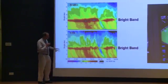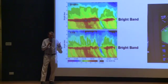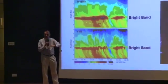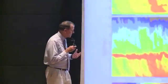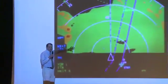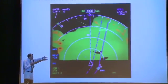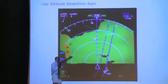I've seen at Indigo during monsoon, the guy showed me a picture on his iPad, which unfortunately I didn't get, but that whole display turned red during monsoon because there's just so much water out there. And so what do you do with that? Well, we'll talk about that in just a second. Normally at low altitude, what green means is just stratiform rain. If you get a broad area of green at low altitude, that's just stratiform rain, and you can fly through this and it just washes the airplane off.